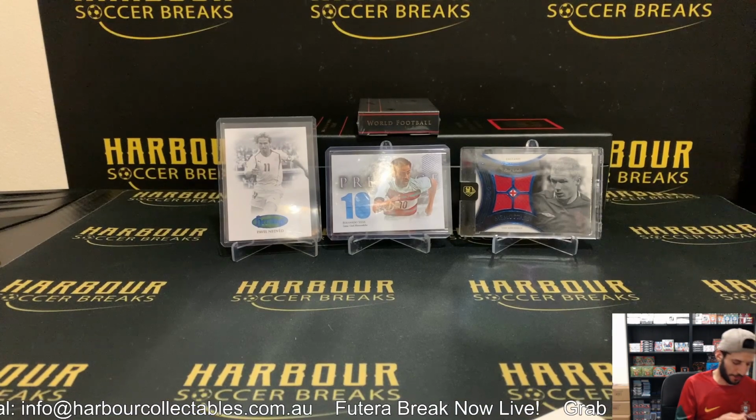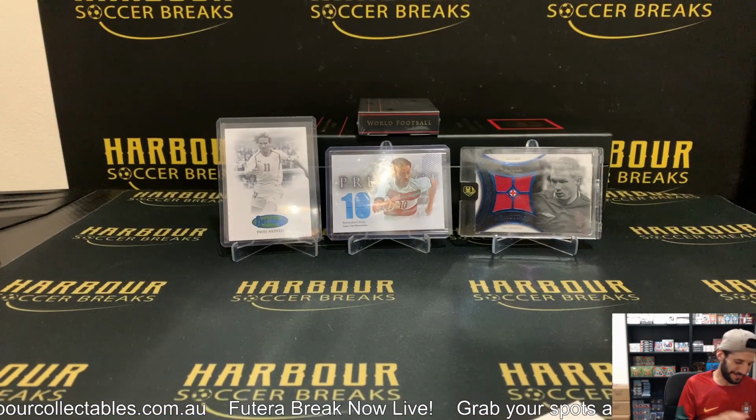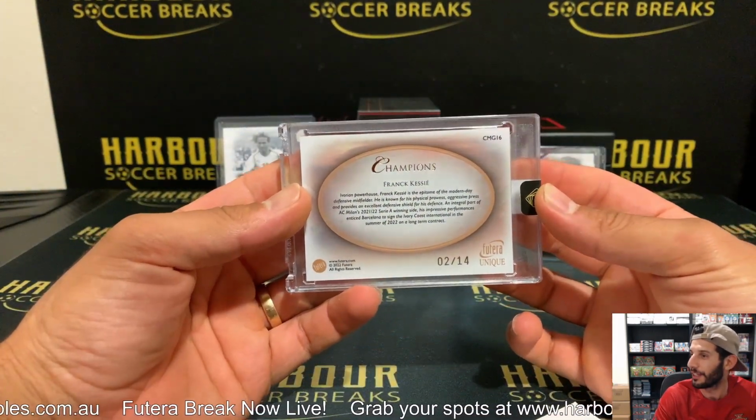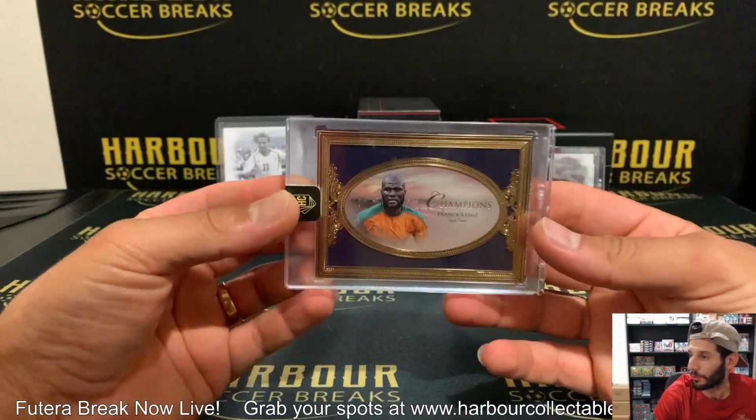Yeah, we got 10 left on that Chrome. Yeah, we got some Futera. We're going to put more up as well. That is 2 of 14 on the Frank Kessie Gold Mem. We're going to put some more Futera breaks up.